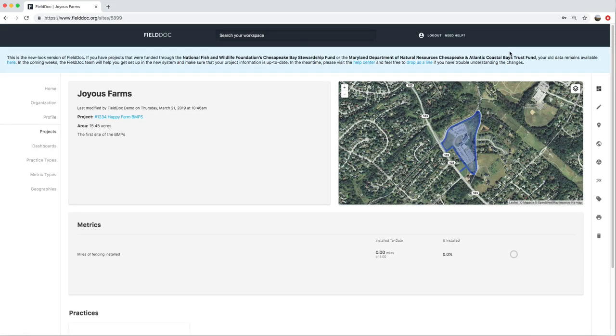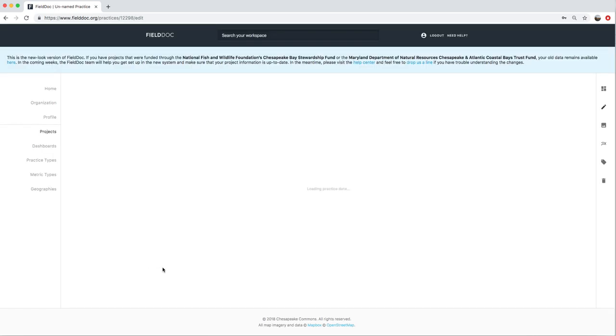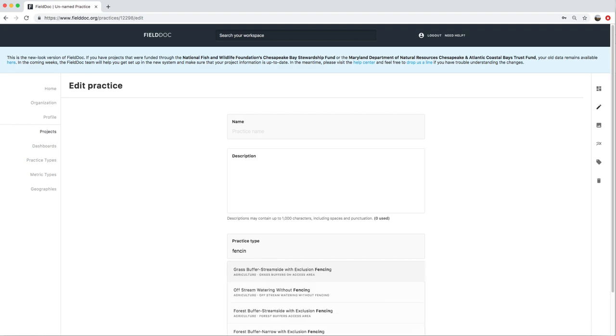The interesting thing for most of the funding opportunities that are available through FieldDoc is that they are relying on practices that were identified in broader models. So for the case of this funding opportunity, all of the available practices are associated directly with those available in the CAST model. So if you're wondering, what practice do I choose? You can refer to the CAST model documentation to see what those are.